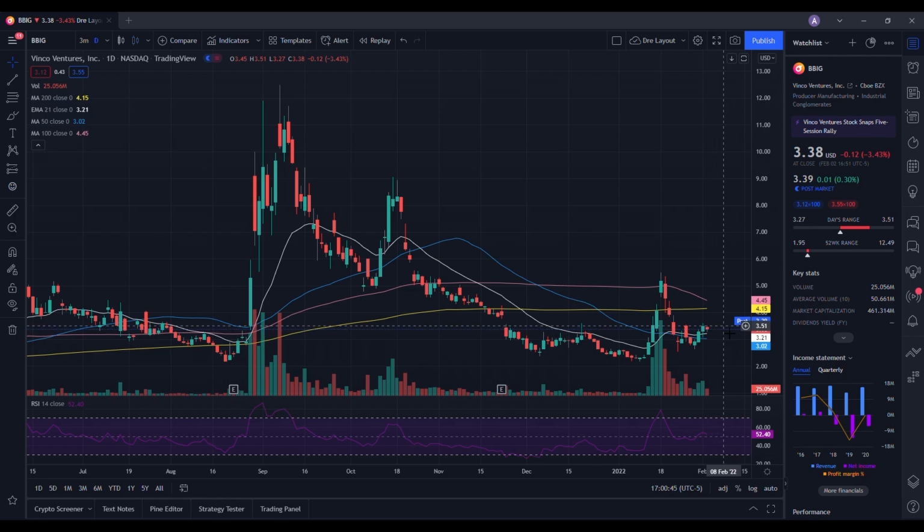As far as resistance, we know 3.50 is a strong area. So what we need to do is get past this 3.50 level and then see what we do when we start visiting around 3.90. I also did mention that previously as well. And then passing 3.90, that's where I want to see us test the 200-day and be able to gain more momentum from there.